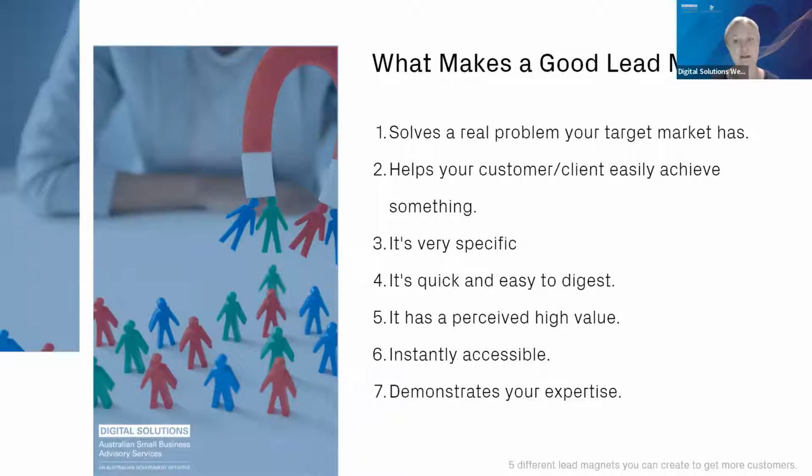So again, think about how your customers like learning. Do they like a PDF? Do they like a step-by-step program? Do they like a checklist? Do they like a video? Do they like an email series? So you're going back and doing some target market research, and even creating a poll on your social media saying, how do you like to learn?